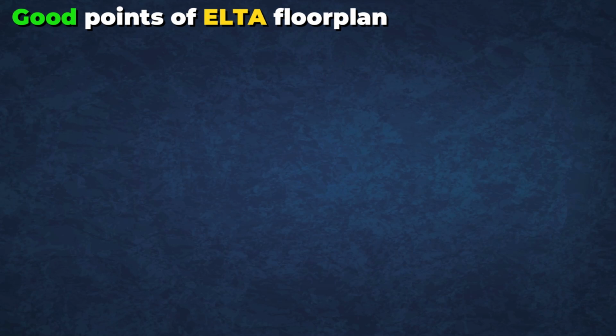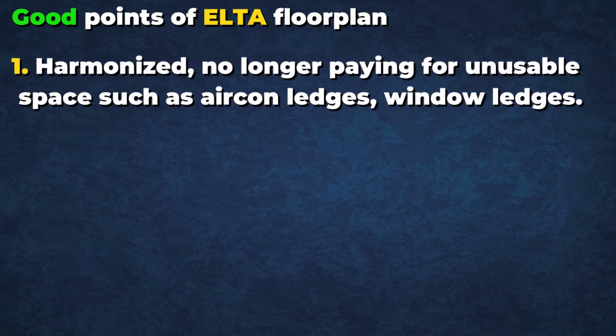The things that I like, the good points of Elta floor plan. Number 1, it is already harmonized. What do I mean by harmonized? You will no longer be charged things like aircon ledges, window ledges, or air space. So in the past, a lot of condos, a lot of new launch properties, are not harmonized yet. So you are still paying for aircon ledges, window ledges and things like that.